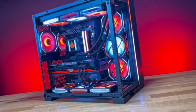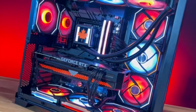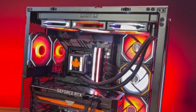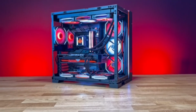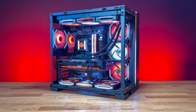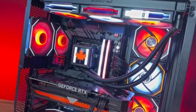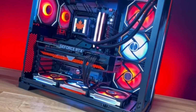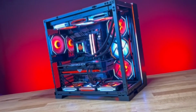Oh my gosh. So those mirrors all have RGB around them too. Holy smokes, look at this thing. We got so many fans lighting up. We got that also, like the LCD is gonna be lighting up too. The ROG on the left's wicked. That's so much fun.